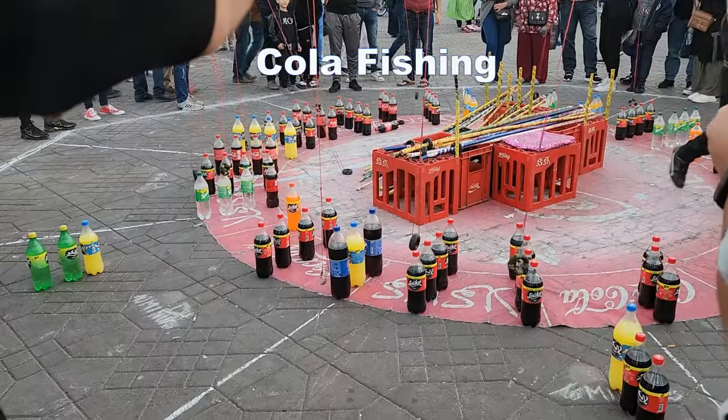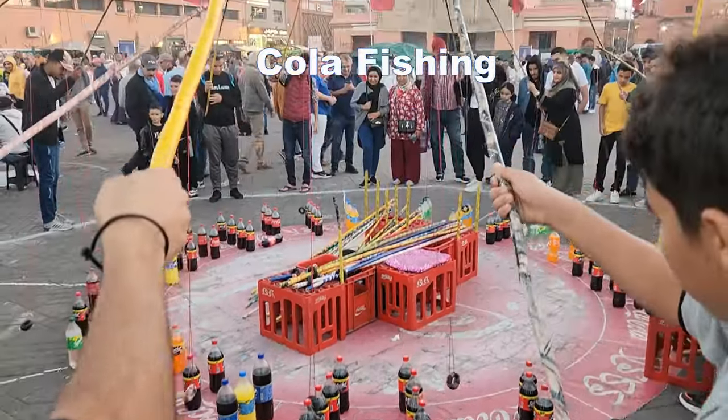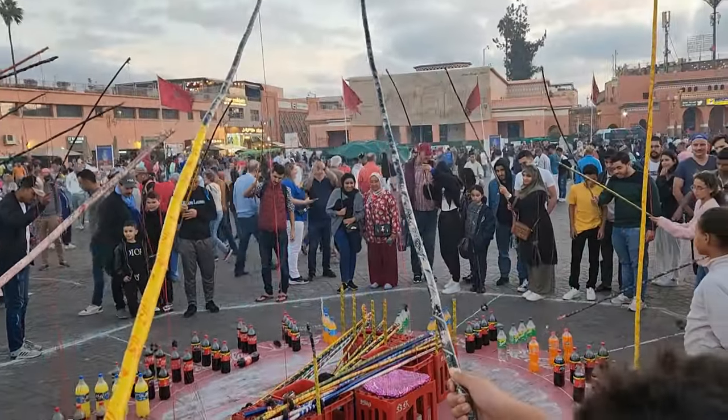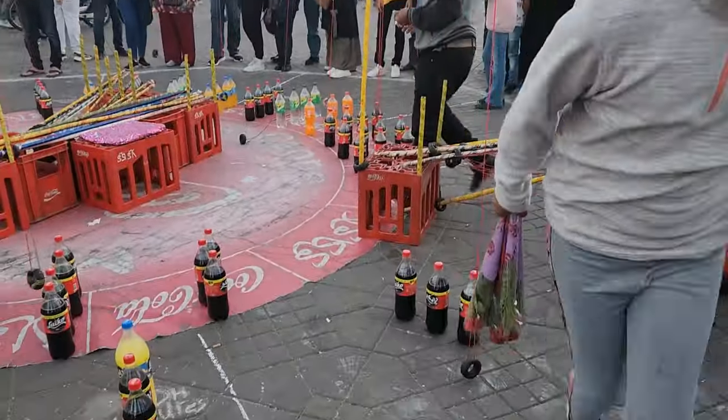Marrakech can be a fun place. Chaos, bargain, hassle, everything is here. Okay, this is like a goal of fishing. Within a time frame, you can attempt to hook the bottle, and that could be yours.